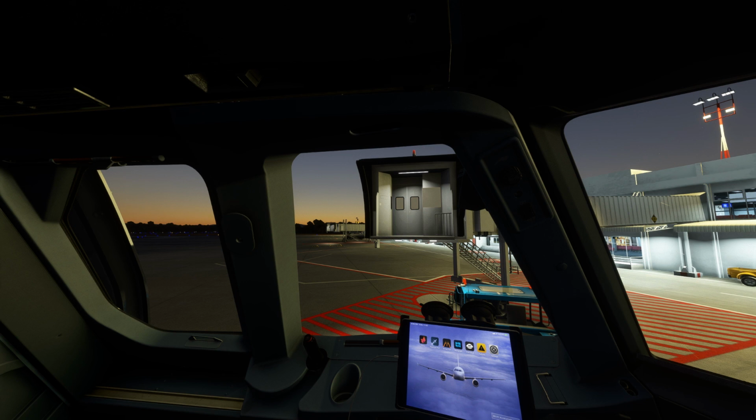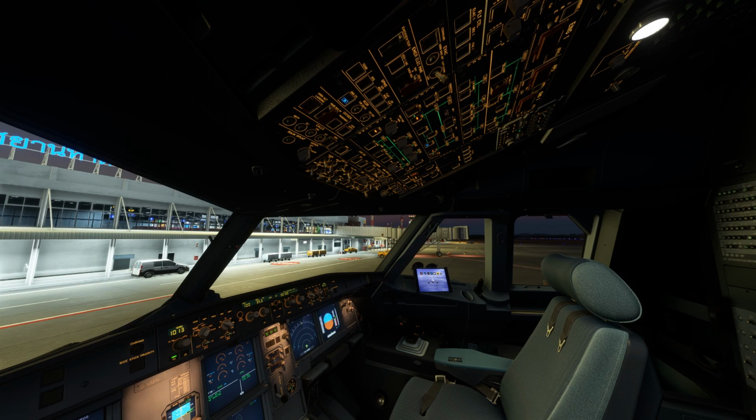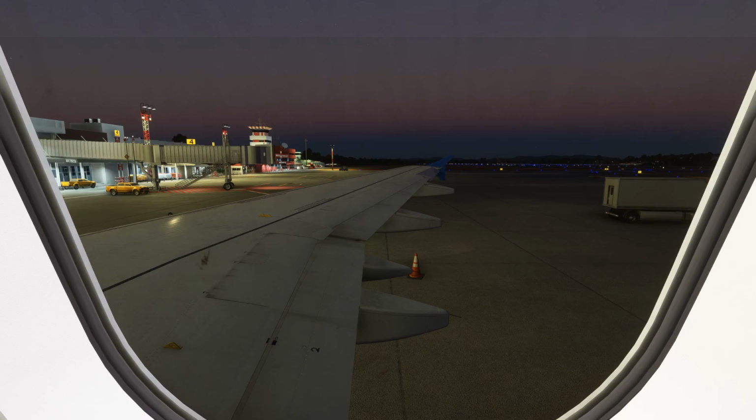The view from the captain's side, and again, nice to see the end of the jetways lit up. And the view from the first officer's side, really impressive. And a quick view from the passenger window. Really does look good, very nice.